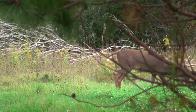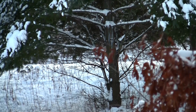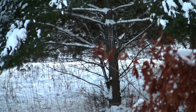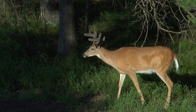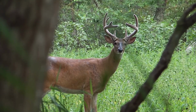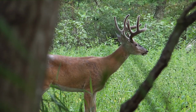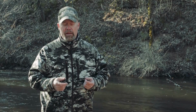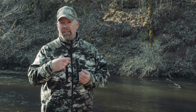A buck's most critical time is going to be winter and early spring. That's when the minerals are going toward antler growth, the start of it anyway, and he has to be in optimum shape coming out of winter if you expect him to maintain or reach maximum growth potential that year. So if we're getting those deer to those older age classes, again, 3, 4, 5 years old and older, if they come out of winter in really good shape, that's going to allow them a good kickstart.